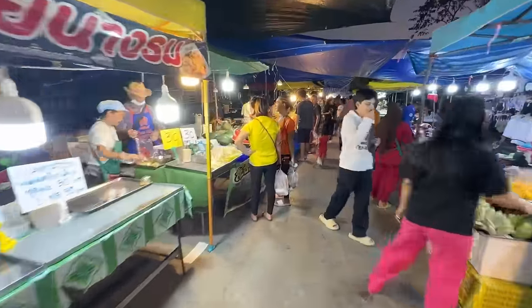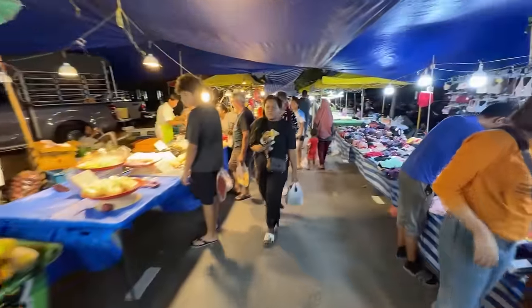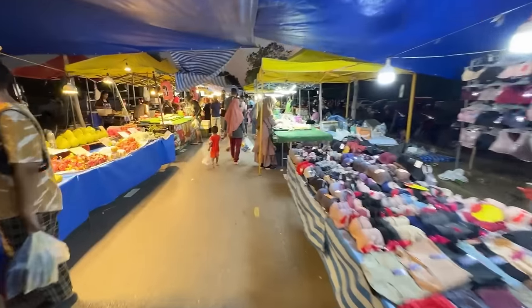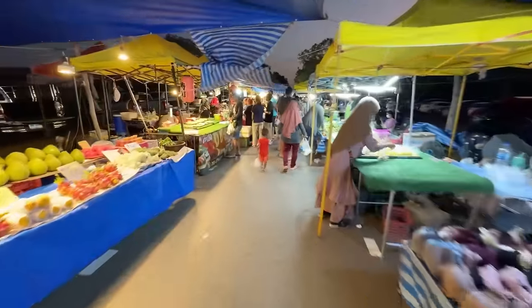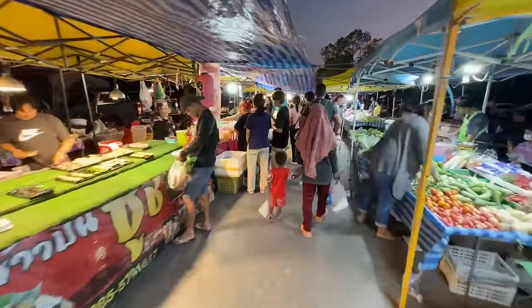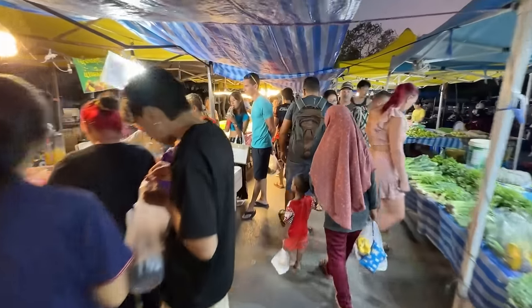The cons: again, it's an outdoor market, so not so good in the rain. Also on rainy days, you're likely to find that there are fewer vendors here. Some of the shops don't come in the rain. It's also often quite hot here prior to about 5:30 p.m. It does get quite crowded at that time too, so it's probably best to come around sunset.